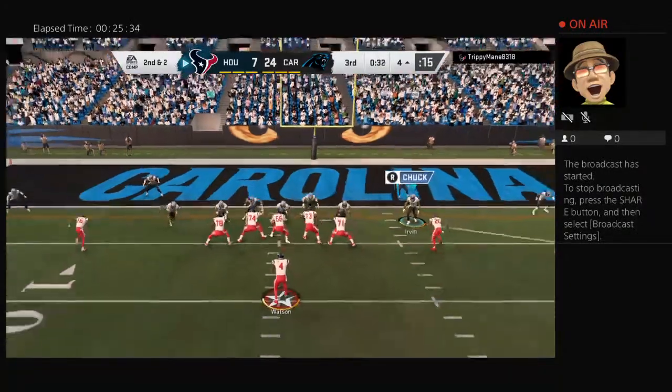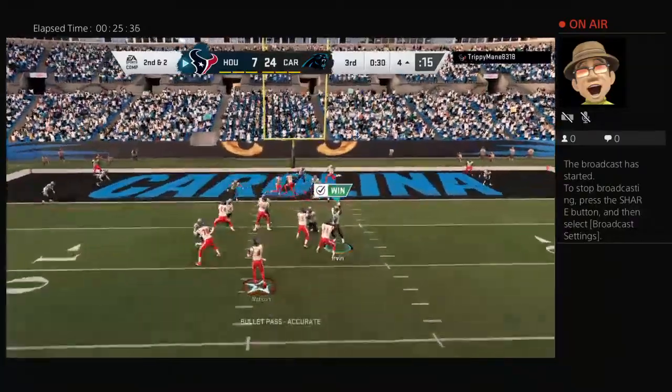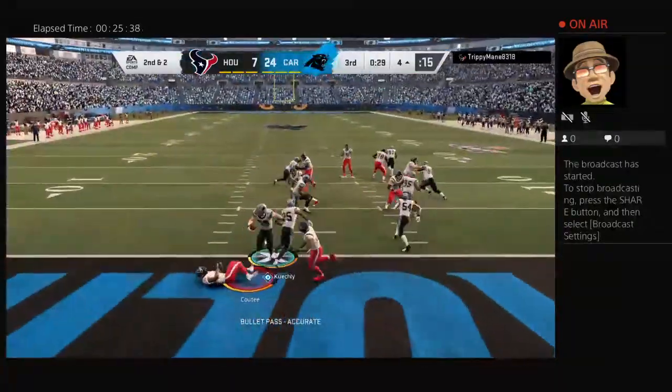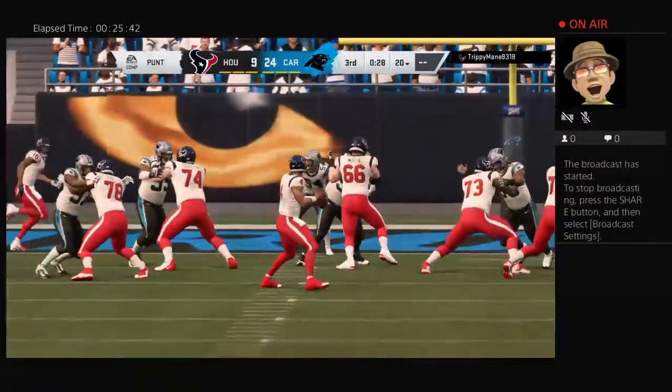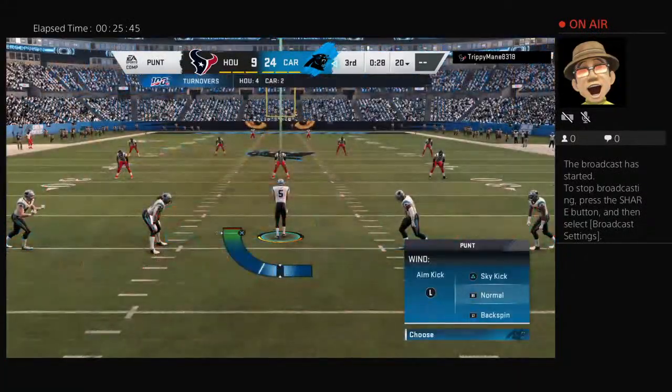Come on, boy. Looking to throw again on second down. Watson. And I do believe this is going to wind up a safety. It is. It's a safety. How about that for a wacky play?